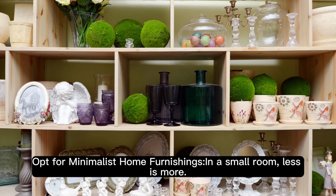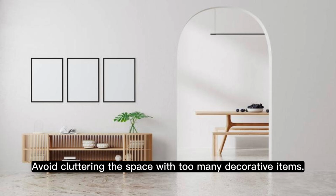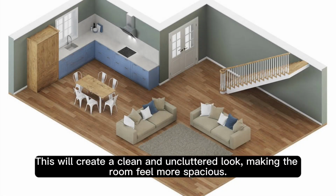Opt for minimalist home furnishings. In a small room, less is more. Avoid cluttering the space with too many decorative items. Instead, opt for a minimalist approach with a few carefully chosen pieces. This will create a clean and uncluttered look, making the room feel more spacious.